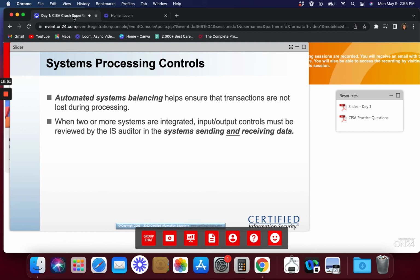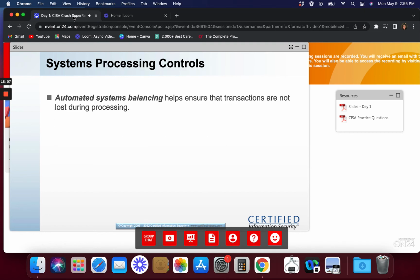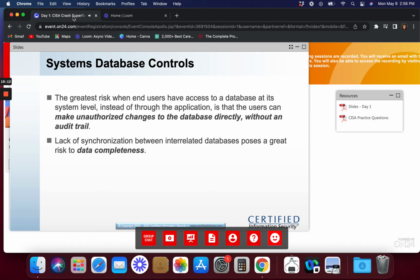Going on now, we are leaving processing controls and going into systems database controls. So again, a concern that we have with systems databases is potentially that we're doing distributed processing involving multiple servers, all conducting one transaction process. Because of this, we have potential failure points of communication between those servers, and that could cause us to suffer a loss of data completeness. That is the concern there.